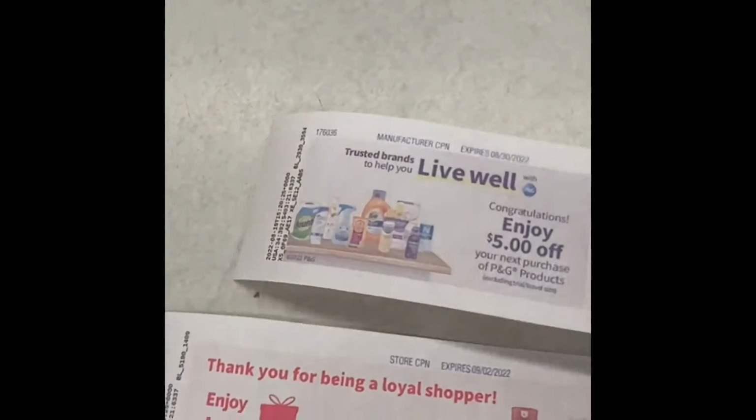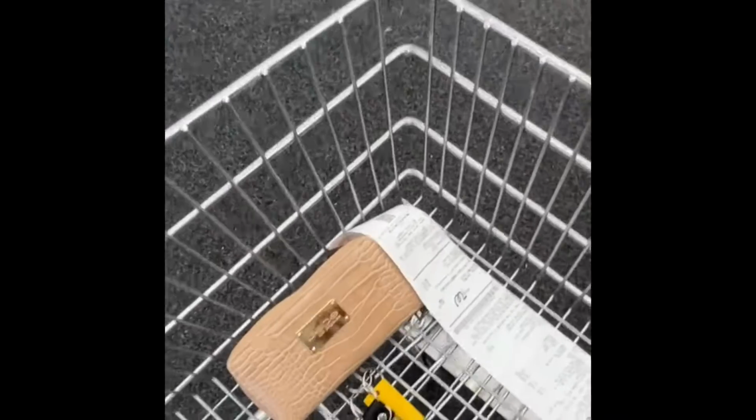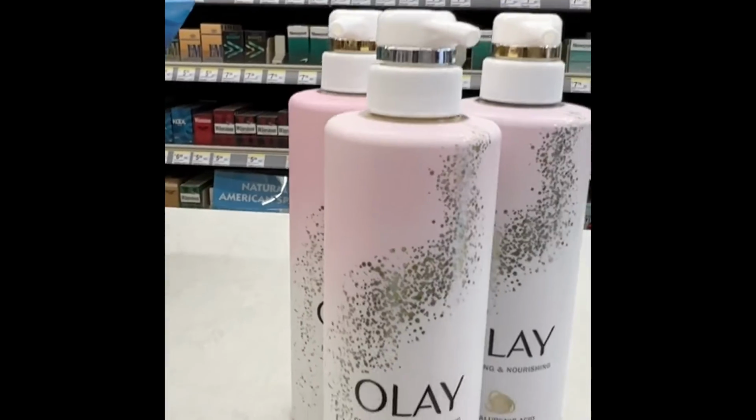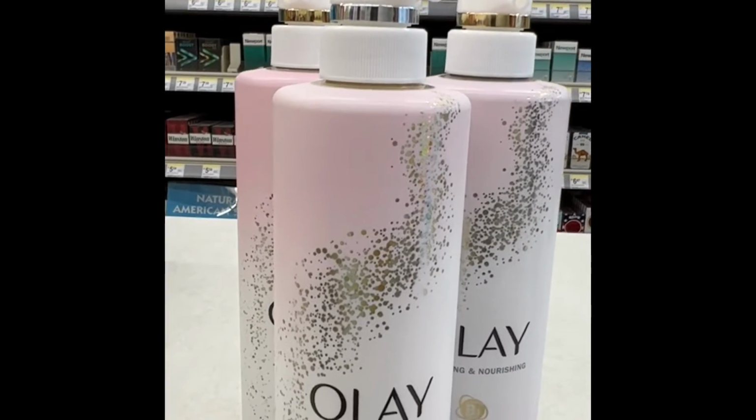Okay, guys, I just did a deal at the Walgreens, and this is what I got back from buying these three items right here. Let me show you. 1, 2. And 3. So I bought 3 of the Olay Hyaluronic Acid Body Wash.